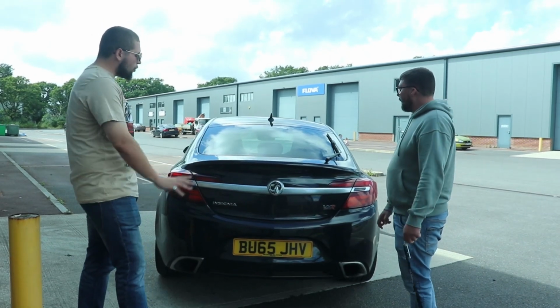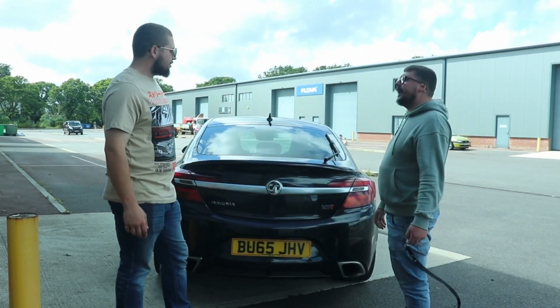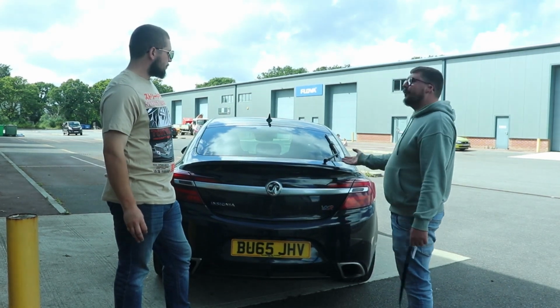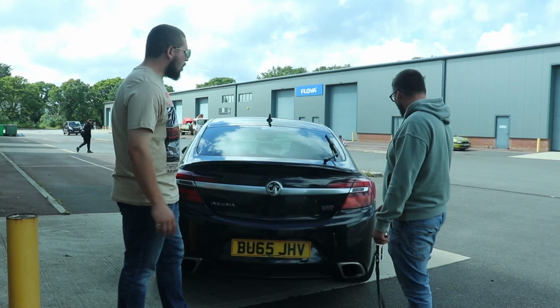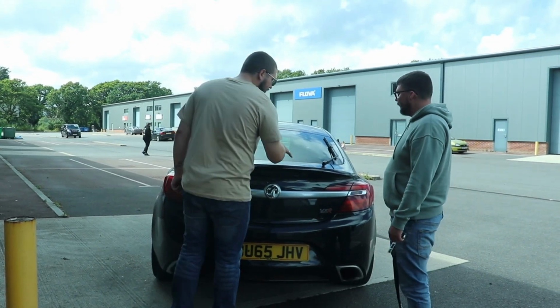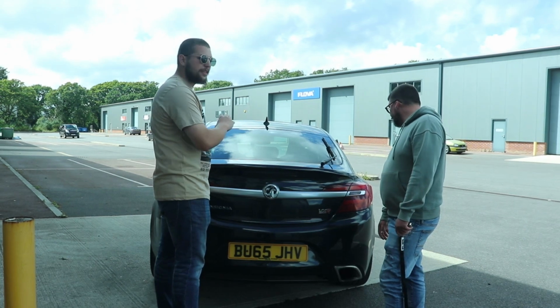Debadge I agree with. Or maybe just get rid of the Insignia and just keep the VXR badge. Also, again, you've got to de-wiper it. Yeah, you've got to. I think de-wipering it will look so much better. If this was my car, I would probably get rid of the wiper itself and actually blend it into the boot rather than having a bung. I think that looks so much neater.